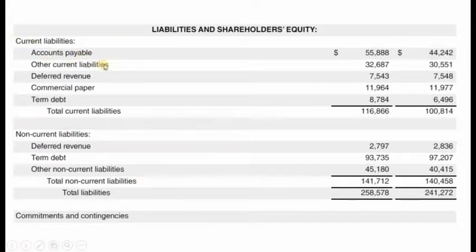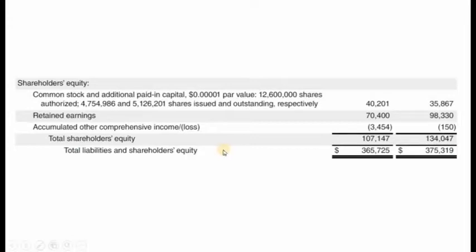All right, so we're looking at some of the liabilities. I know it's a little bit of a broken record, but hey. Let's break it down a little bit. Accounts payable, they're waiting on this money. Other current liabilities, $32,000, deferred revenue, commercial paper, term debt, particularly low compared to their overall. Alright. Non-current liabilities, so long-term debts. That's a chunk of change in total, but still pretty good.